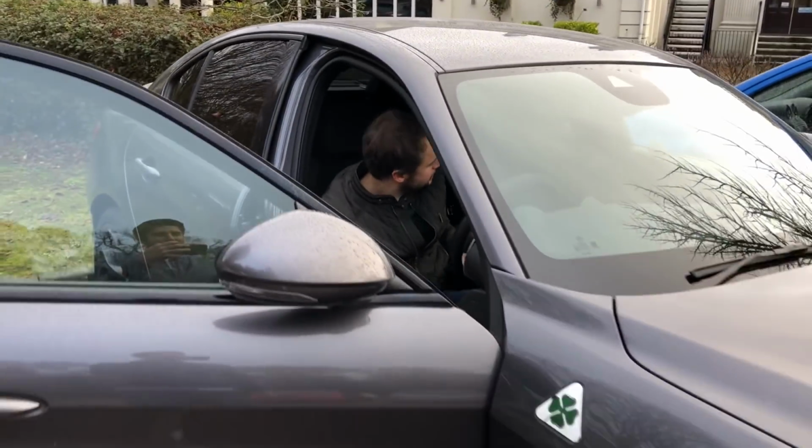You can have your key back. Do you know what I was saying? If I was to own another Abarth, I would buy a 124. Okay, you can have mine, I'll swap you. You want to swap this for the Giulia? What do you reckon? Definitely. Nice, isn't it? Very nice car.